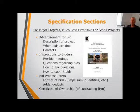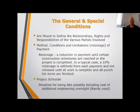The bid proposal form, again, this is the pricing. It's the format of the bids, lump sums, option prices, and those things are included in the bid proposal form. And then there's a certificate of ownership of who owns the contracting company. Then there's general and special conditions. These define the relationships. And you can see a lot of things that are in these specifications and these conditions are really standard legal terms that are included in a construction contract.